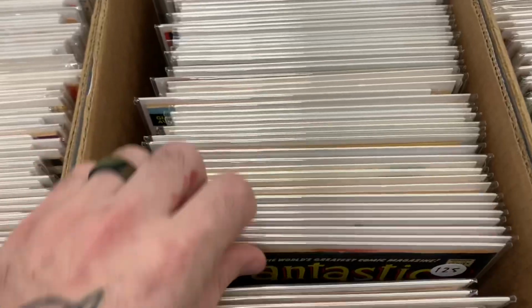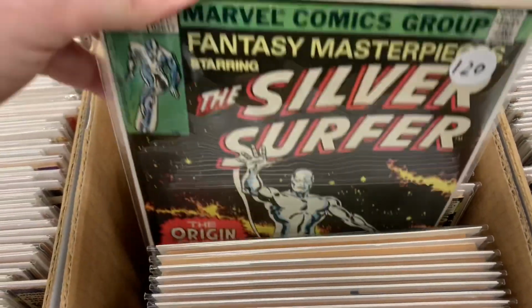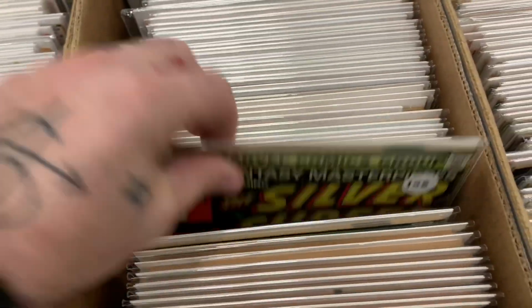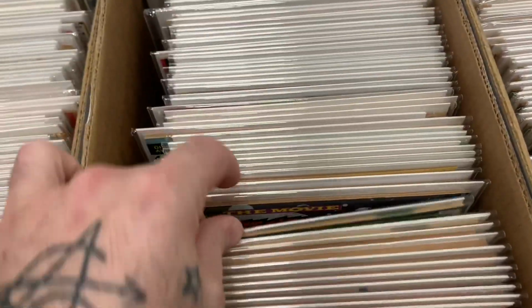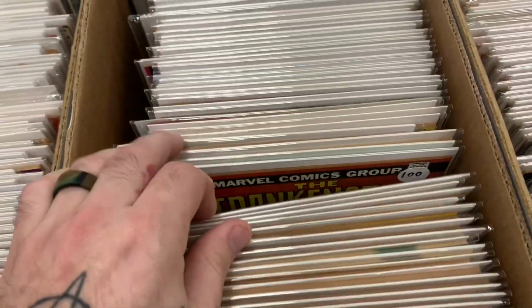A lot of these books I thought were really overpriced. The Fantastic Four that you just saw, I bought that one for like $40. That's a second print, and he wanted, look, there's another second print, $100. I bought that book for $10, and mine's like a 9.8, really high grade.